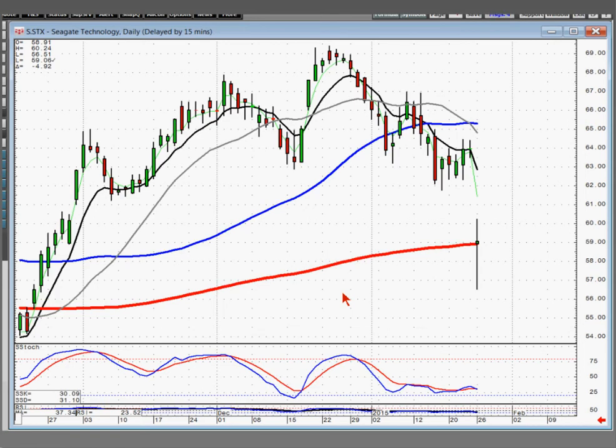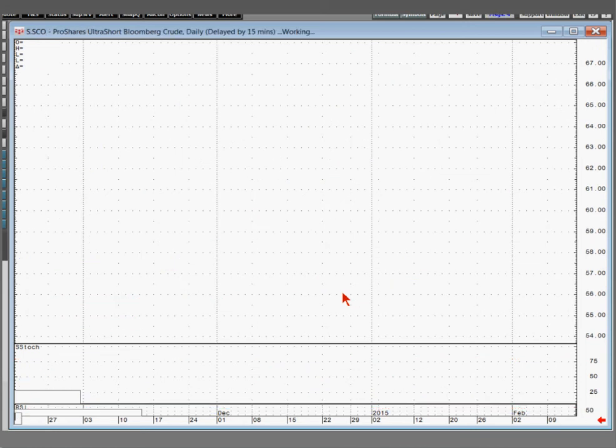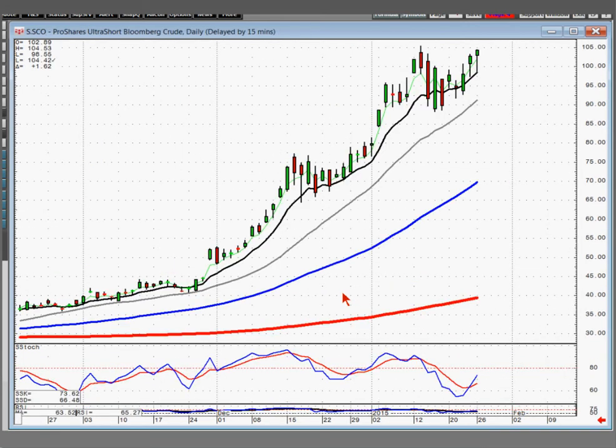STX, be ready to short this if it opens lower tomorrow, telling you that it's moving in the direction of how they open it, which means that the 200 would not be acting as support. SCO, stay long.